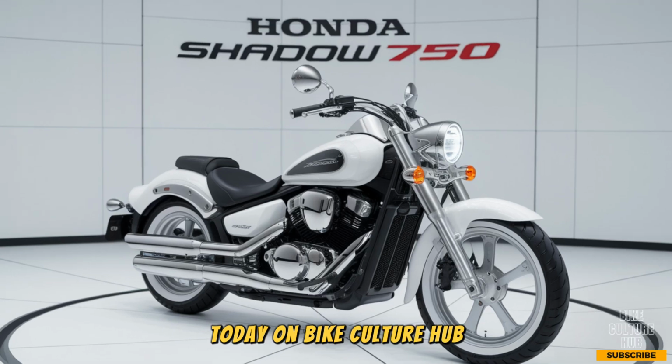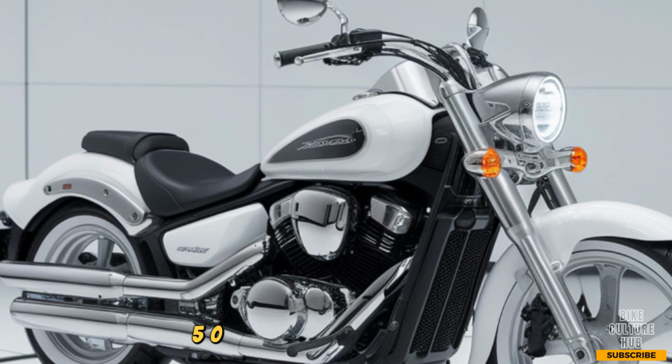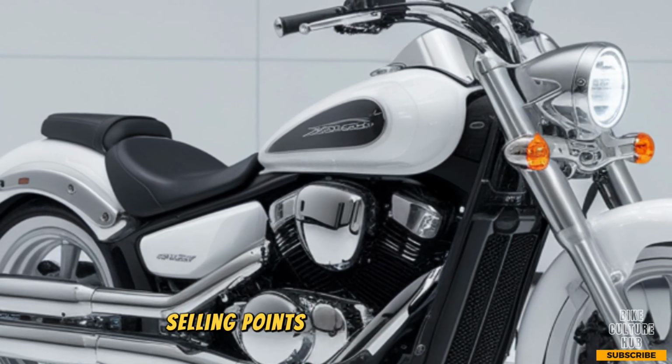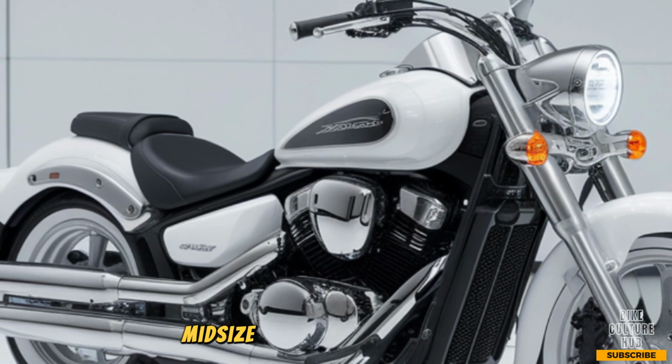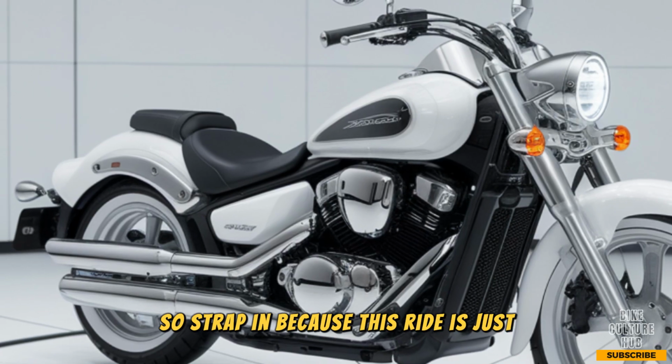Today on Bike Culture Hub, we're diving deep into the latest iteration of the Shadow 750. We'll explore its features, performance, design, pricing, and the unique selling points that make it one of the most compelling mid-size cruisers on the market. So, strap in, because this ride is just getting started.